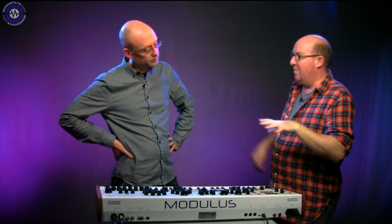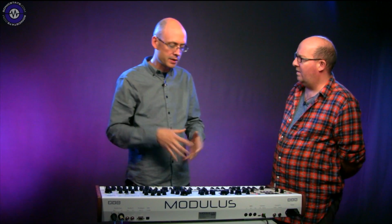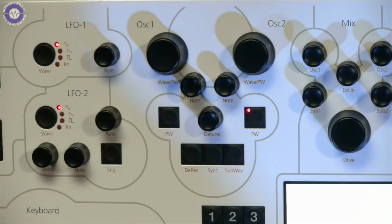So, you've been working on patches for this. Have you done a bank, 100 sounds, something like that? Well, yeah, I've done more. I've collated 100 of the best ones so far. So when you approach a synthesizer like this, what is it that gets you started and gets you going? Well, really, where the sound starts is the oscillators. They've got a very unique raw sound to them, which I really like. You've got a very wide selection of traditional analog waves like the saws and the pulse wave, but also a very well-selected bank of digital waves.